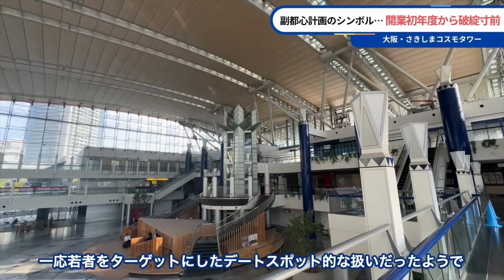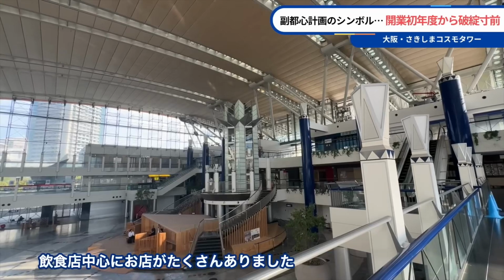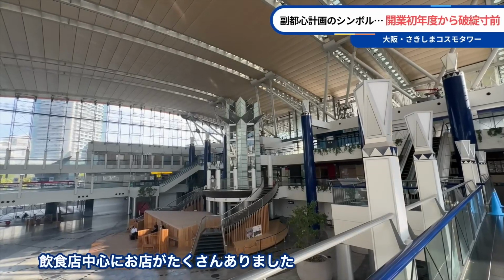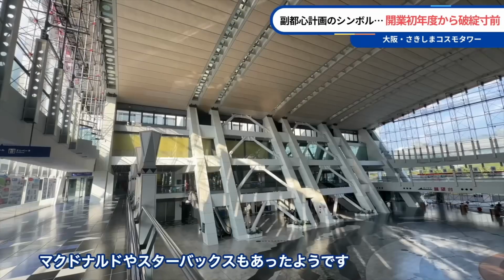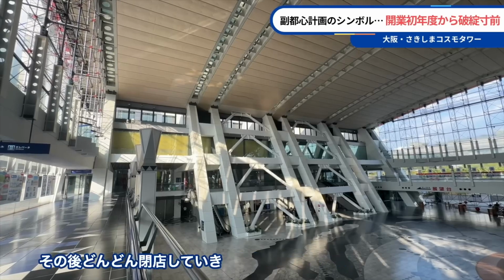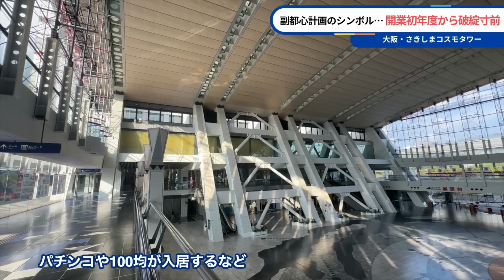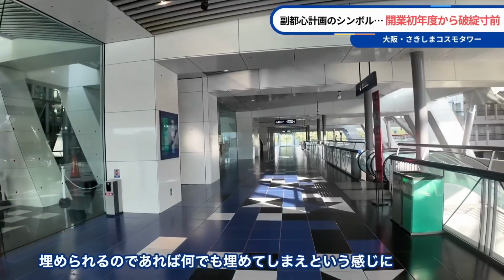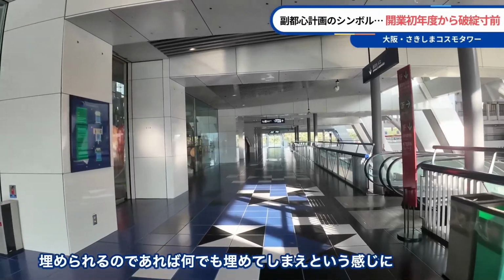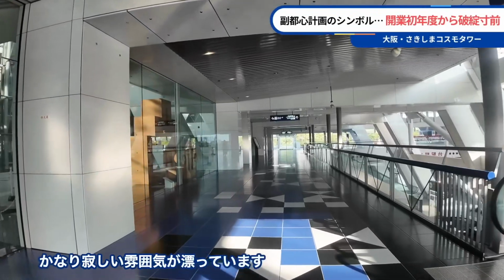Originally, this area seemed to be treated as a date spot targeting young people, so there were many restaurants and shops. There used to be McDonald's and Starbucks. After that, as stores gradually closed down, pachinko parlors and 100 yen shops moved in, giving the impression that anything that could fill the space was welcome. Now there's nothing left to fill, and a rather lonely atmosphere hangs in the air.